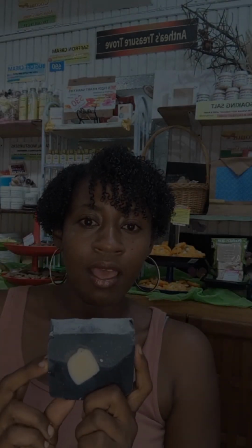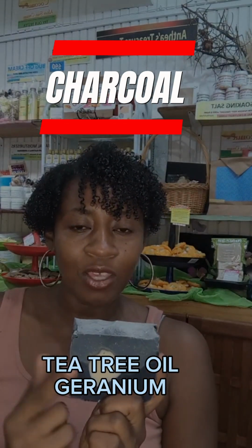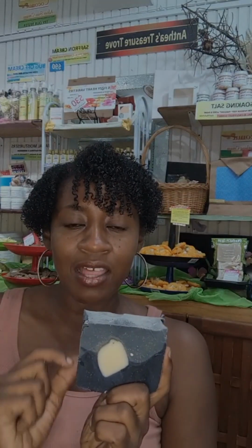Here goes. If you're someone with oily skin, acne prone skin, this charcoal soap with tea tree oil and geranium is exactly what you need to handle that situation. You cut the soap in 3 because it's a very large bar of soap. You cut it in 3, you wet the face, you apply it, you rinse it off, then you reapply it, leave it for 10 to 15 minutes so that it helps to draw the impurities out from the skin.